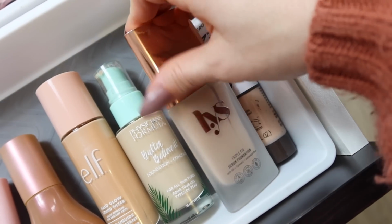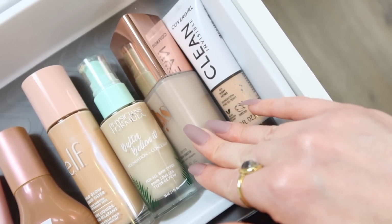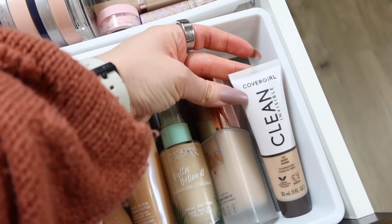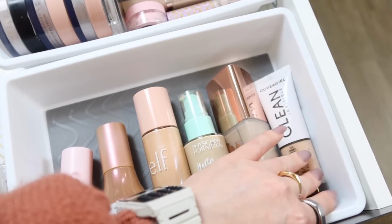This is another favorite, the LYS Triple Fix Serum Foundation. I love this one. This has lighter coverage, is a little bit glowy, and it's just so beautiful on the skin. And this I've mentioned before is an affordable alternative to the LYS if you want one. The CoverGirl Clean Invisible, it's like $7, and it's surprisingly really beautiful. It is light coverage, but just very skin-like.